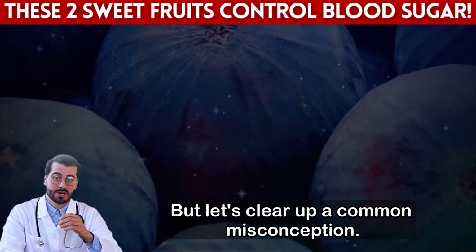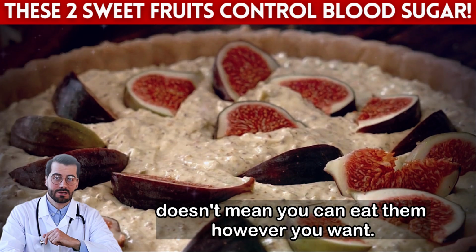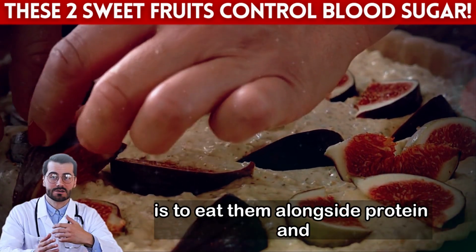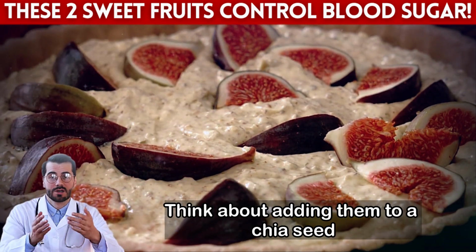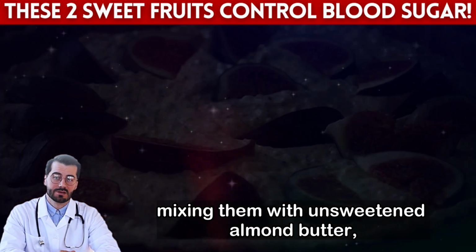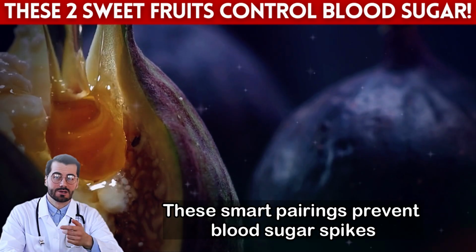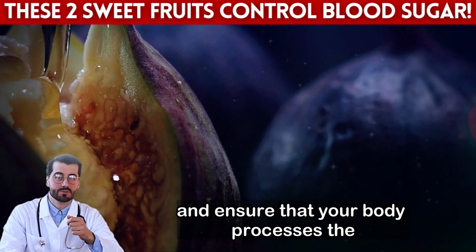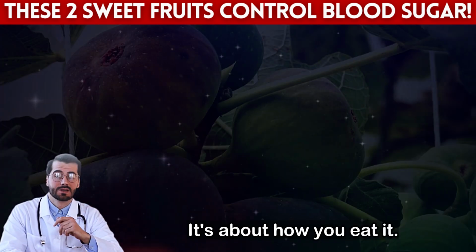But let's clear up a common misconception. Just because figs are beneficial doesn't mean you can eat them however you want. The best way to maximize their benefits is to eat them alongside protein and fiber-rich foods. Think about adding them to a chia seed pudding, mixing them with unsweetened almond butter, or even combining them with a handful of walnuts. These smart pairings prevent blood sugar spikes and ensure that your body processes the fruit in the healthiest way possible. It's not just about what you eat, it's about how you eat it.